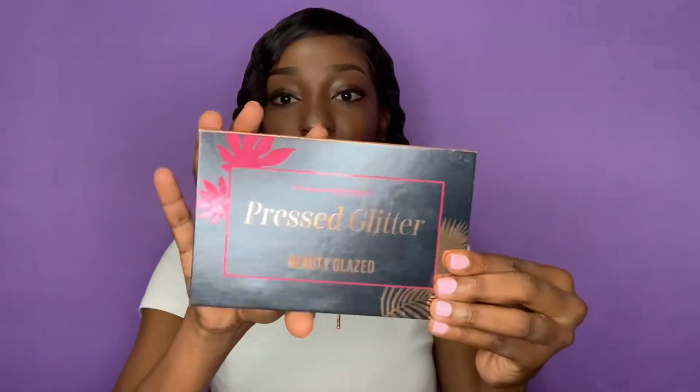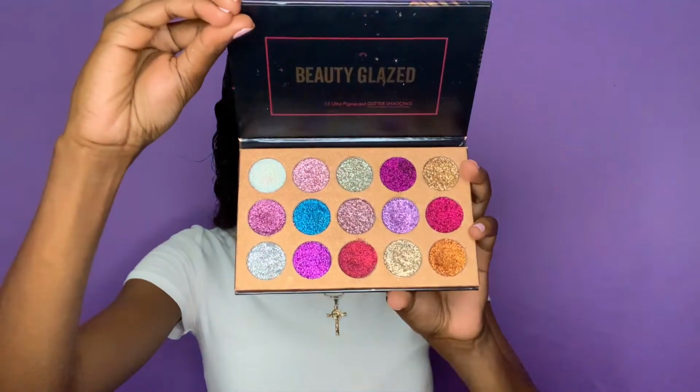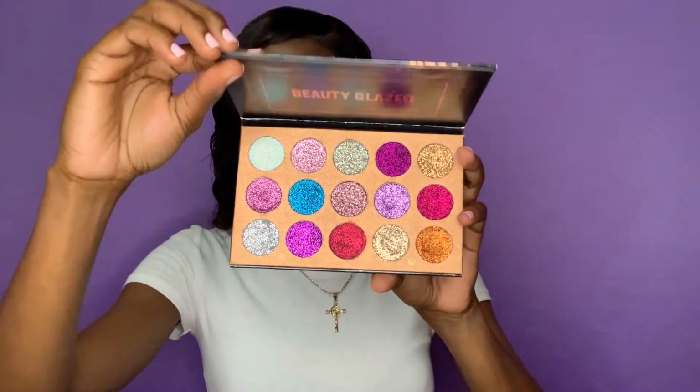The next item I have is this Beauty Glazed Pressed Glitter. I bought this off of Instagram. I'm going to put the link to the store in my description box so you can go and check it out.